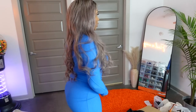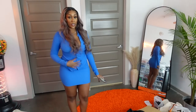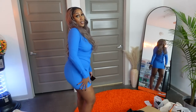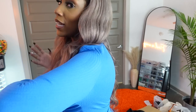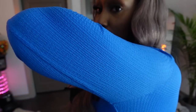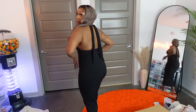But I got this two-piece set, so let me show you all the material, because the material is really cutesy. Very nice. This is a button-down top, and then a fitted mini skirt. This is really cute. This specific blue just hits. I hope you all can see it well, but I love it. Super duper cute. It's giving a lot without giving too much. Love the back, it ties up in the back. I got this in a medium, you guys.